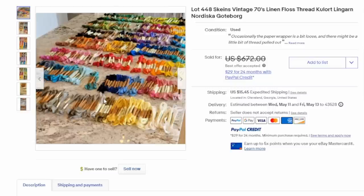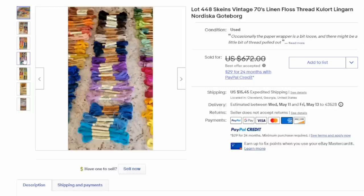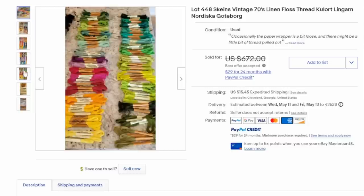Now here's just one more. These are vintage. It doesn't matter if they're new or old. The number system has been around for 40, 50 years plus. That's still valid. It's still usable. There's nothing wrong with selling or buying and using these vintage threads. So don't let the age or anything else like that deter you from purchasing this. This still went for almost $500.